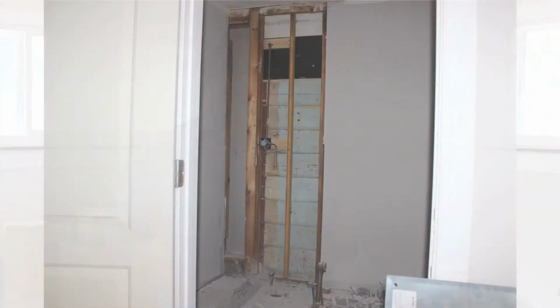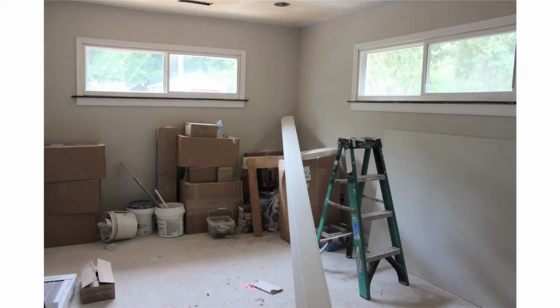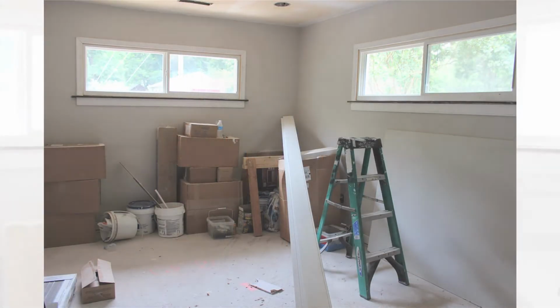So as you can see, it's wide open now. And the reason for that is because we wanted to appeal to a certain buyer. Last time we were here with this house, it had an owner's bedroom back here and an owner's bath. But what we've done is we've reconfigured the owner's bath and reconfigured the owner's bedroom. We've made the bedroom bigger, given it an ample closet, and we've also given it a secondary room that you'll be able to see through the stills.